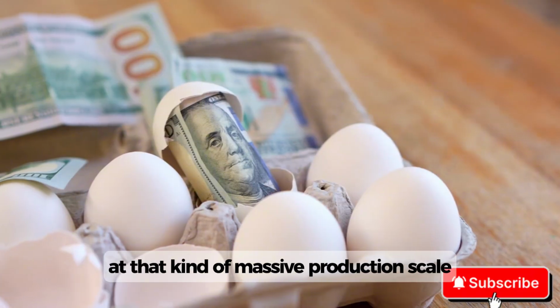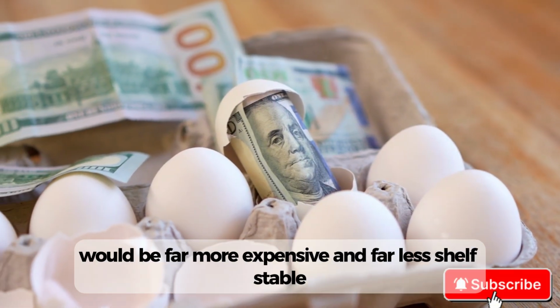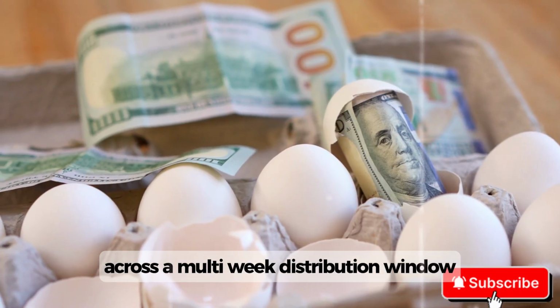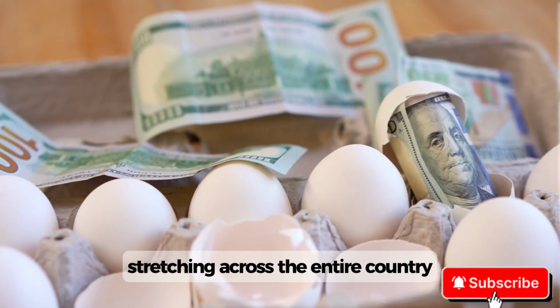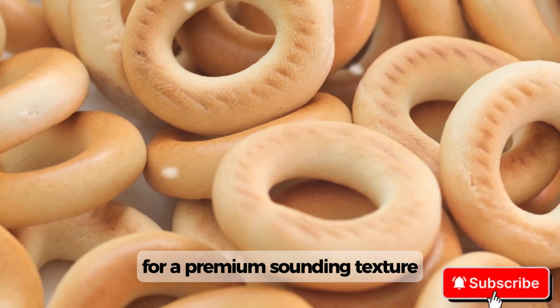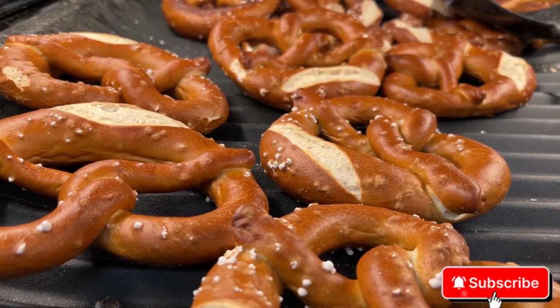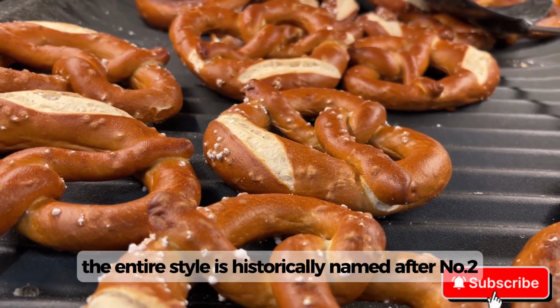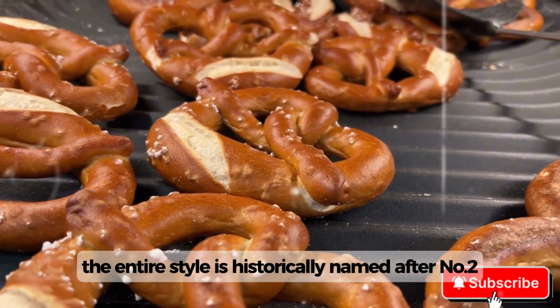Because butter and eggs at that kind of massive production scale would be far more expensive and far less shelf-stable across a multi-week distribution window stretching across the entire country. You are paying a genuine premium price for a premium-sounding texture that is frequently achieved with cheaper industrial substitutes standing in for the actual ingredients the entire style is historically named after.